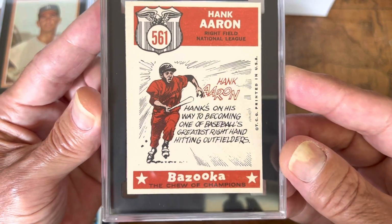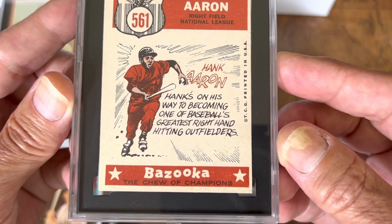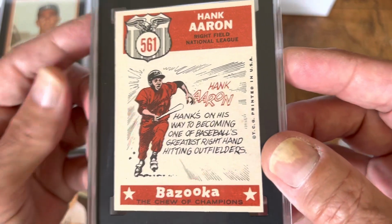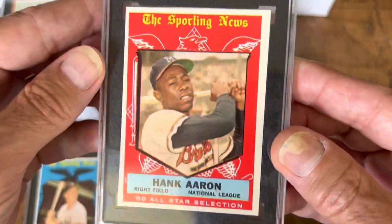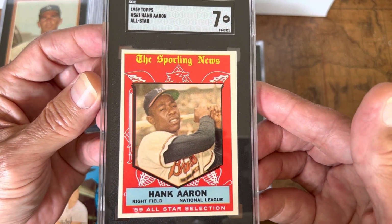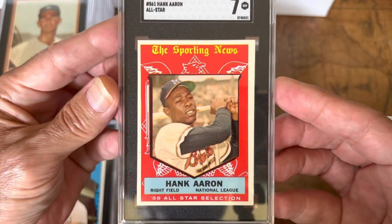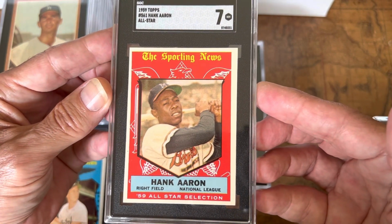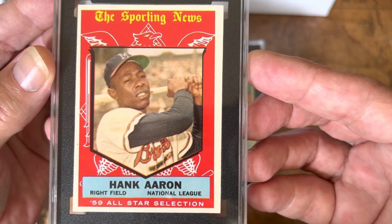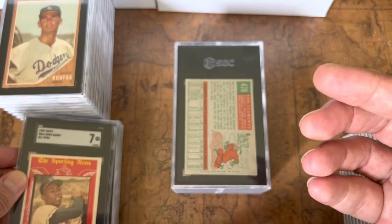So this is the Hank Aaron, is the next one, number 561, Hank Aaron All-Star. Talks about Hank, one of the greatest right-hand hitting outfielders. And this was in 1959, so this is just 5 years into his career. And this one got a SGC 7. Great card, beautiful card in this type of condition. And this is number 561, the Hank Aaron All-Star in an SGC 7. I'll give you a good look at that card. There's a young Hank Aaron, right fielder for the Milwaukee Braves in those days.